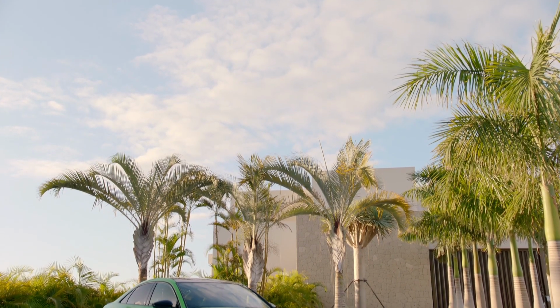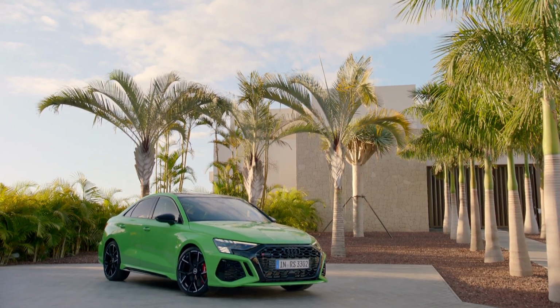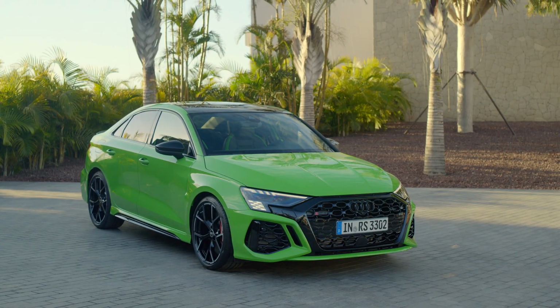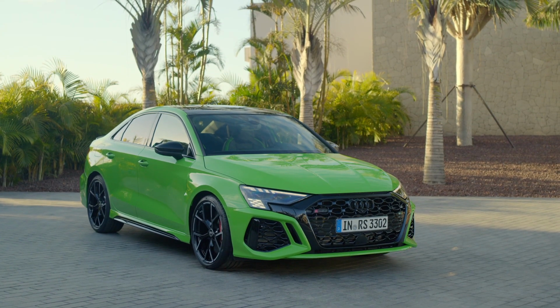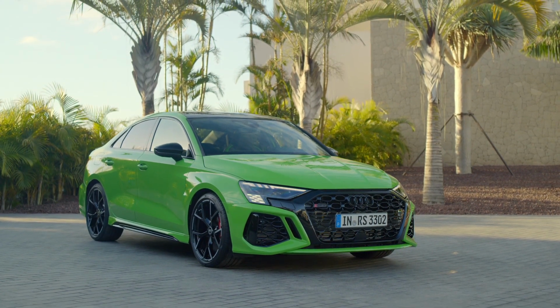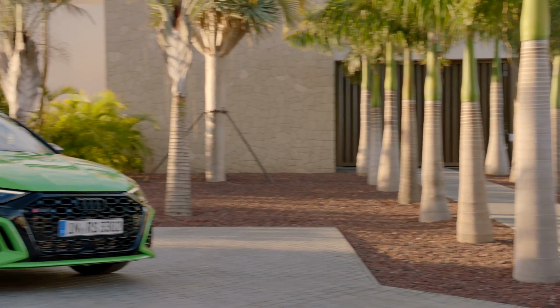2022 Audi RS3 debuts with 401 horsepower 5-cylinder and torque vectoring. The turbocharged inline-5 returns, but the sedan-only American market still doesn't get the hatchback. Like the original Quattro and the previous generation RS3, there's a turbocharged 5-cylinder under the hood.